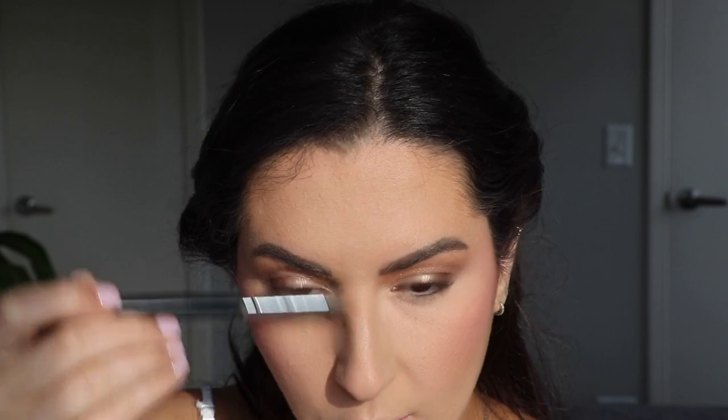So I'm actually going to go in and contour my nose because I forgot to do that. So I just take a Morphe E22 brush and I just take the bronzer that I used and I just go lightly down the sides of my nose. I don't really do, like, harsh contour on my nose. I just do a little bit just to kind of make it a little bit more narrow. I got that nice Italian nose where it's a little bit bigger, you know?